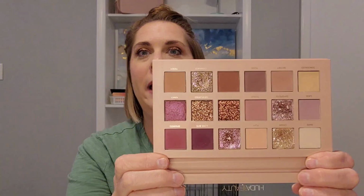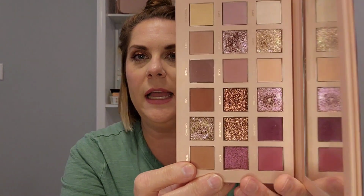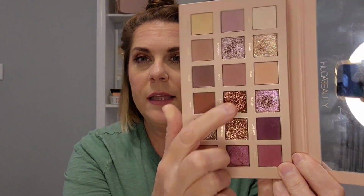And the last one that I have is also sort of a berry colored palette, and it's the Huda Nude palette. This was my first Huda palette, and while I don't wear every shade in here because I don't really like the glitter shades, like this one, I don't think that this is a glitter. I think it's one of those pressed ones. They're kind of different. This one and this one are shimmers, but they have this extra fleck of something in them that makes them really sparkly.